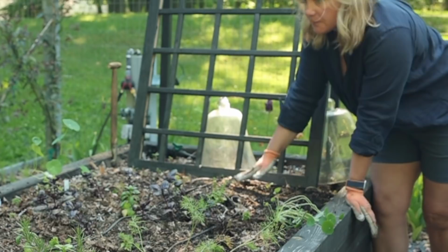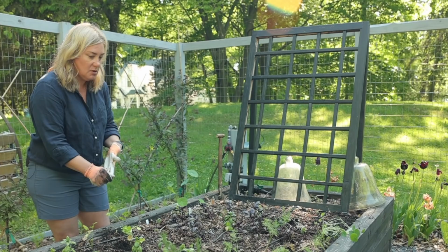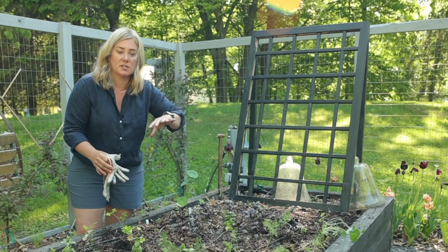Because of our heat, I'm going to water this in super well, and then we'll follow this and show this. But let me show you a couple other places in the garden where I've done some different patterns in the vegetable beds.